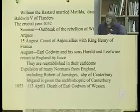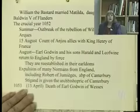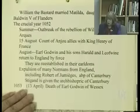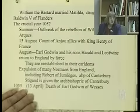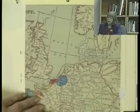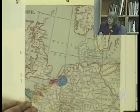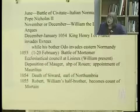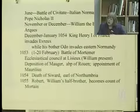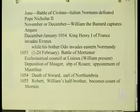And then in 1053, on the 13th of April, Earl Godwin of Wessex died. Okay, and so his oldest son, Harold, inherited Wessex and the headship of the Godwin family. And so here we see our map of Flanders and Boulogne and Normandy here. In June, the Battle of Civitate took place in Italy, where the Italian Normans defeated Pope Nicholas II and became his vassals.